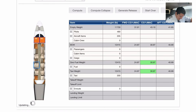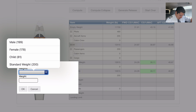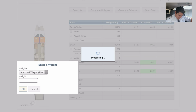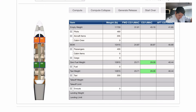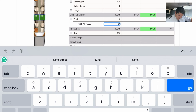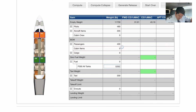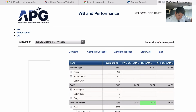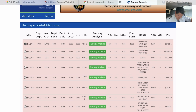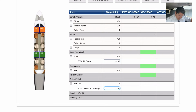Two passengers today. And we're approved for standard weights. And then our en route burn. We're going to burn a total of 3,481. Compute.